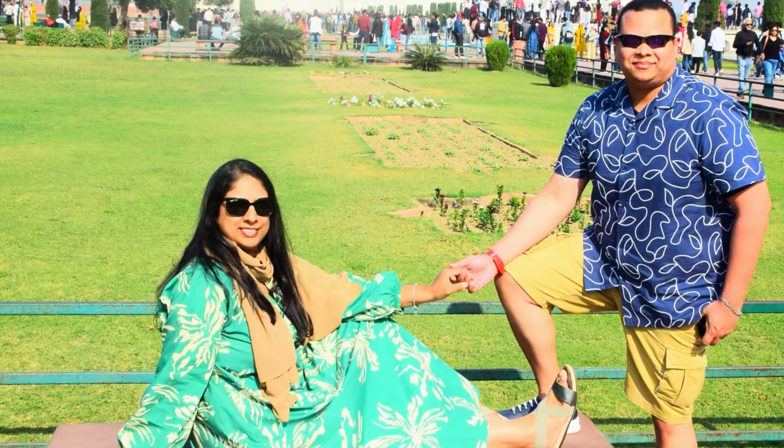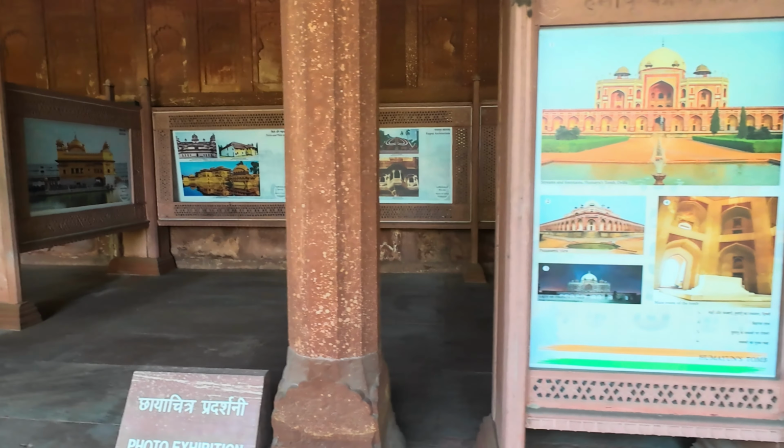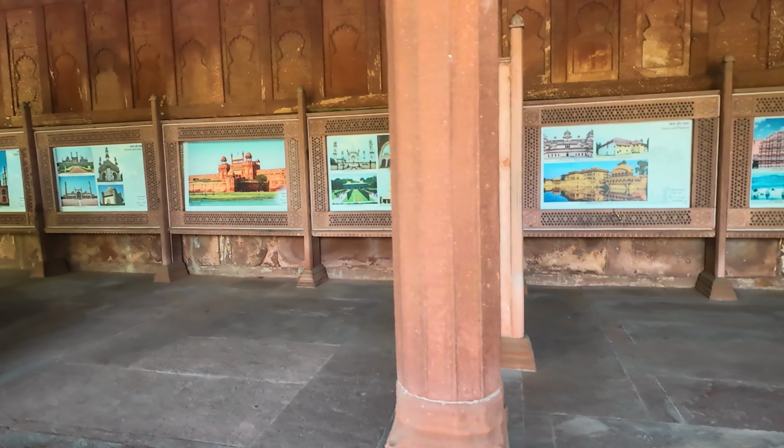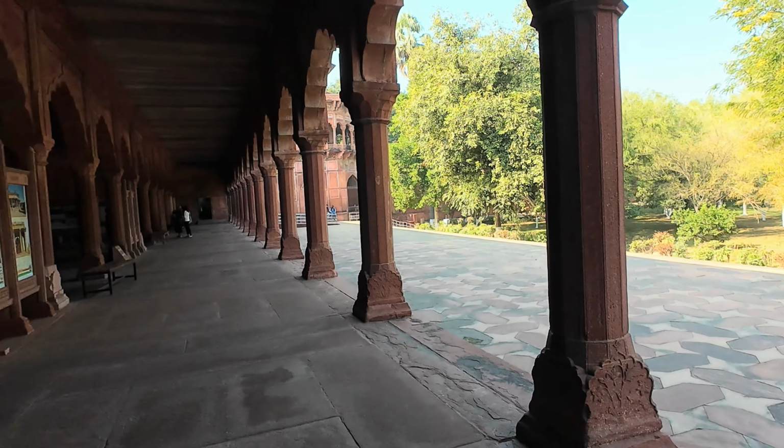The train back to Delhi that evening feels different. The landscape passes by again, but now your mind is full of symmetry, of stone, of a love story frozen in marble. The Taj doesn't just stand in Agra, it travels home with you.